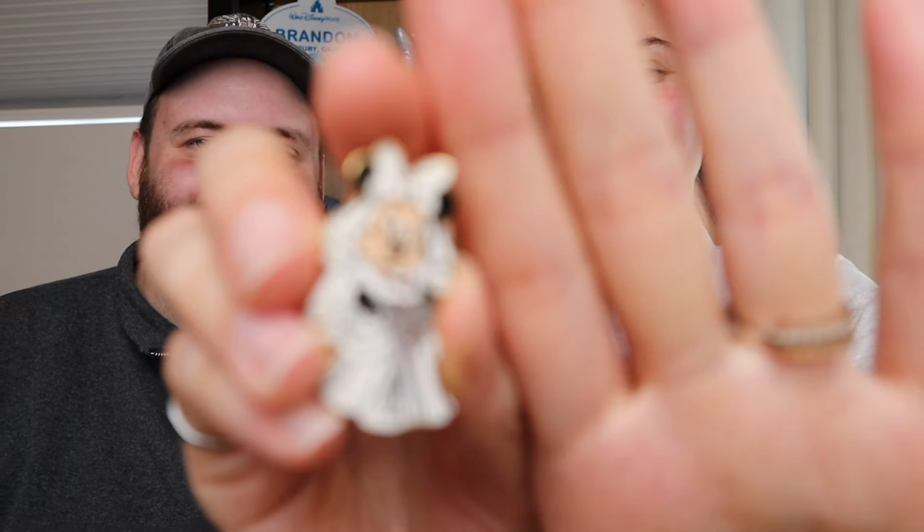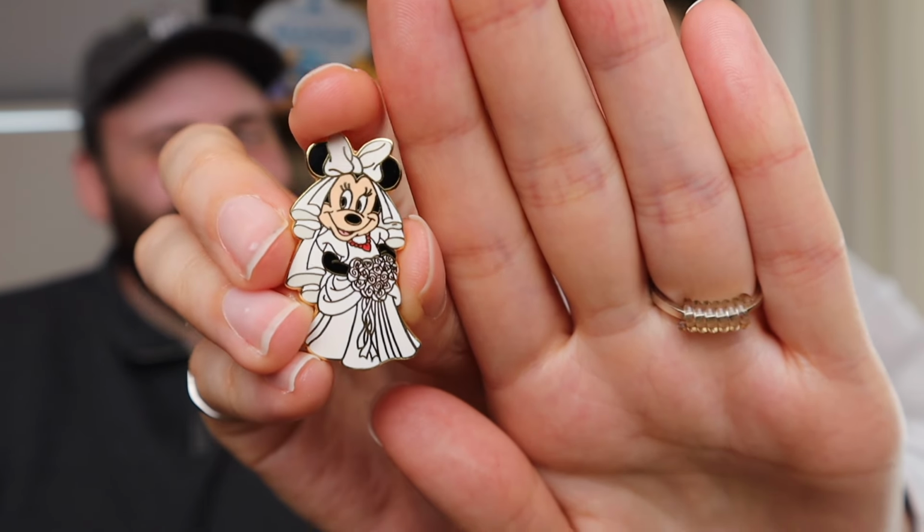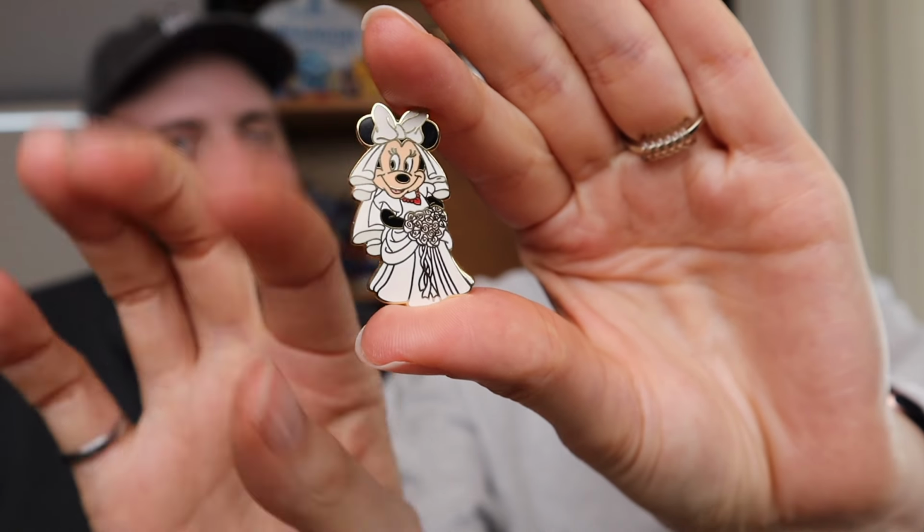This one is Minnie. She's missing the Mickey version to accompany her, but she's riding solo. Maybe we'll find this pin out there eventually. But she just looks so cute. Look at her. You know, Mickey would be right here, and she'd be eyeing him.